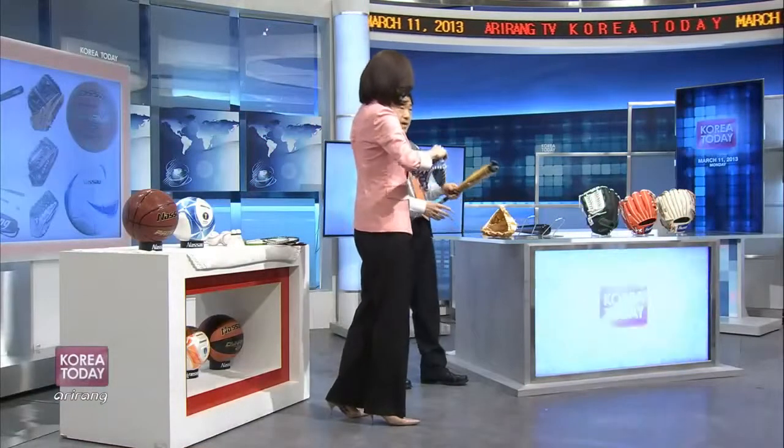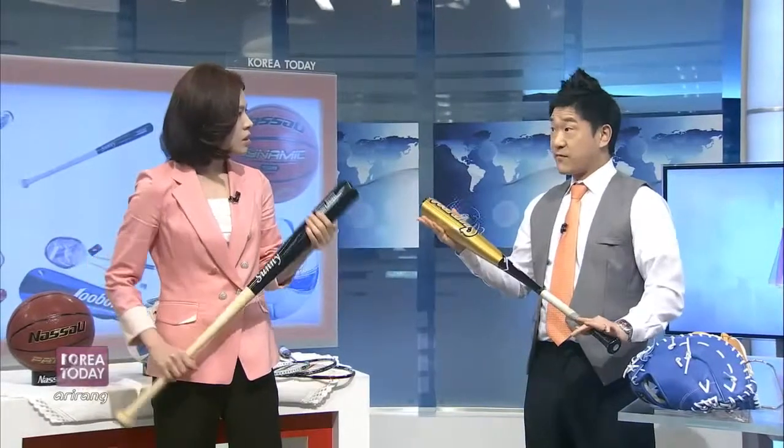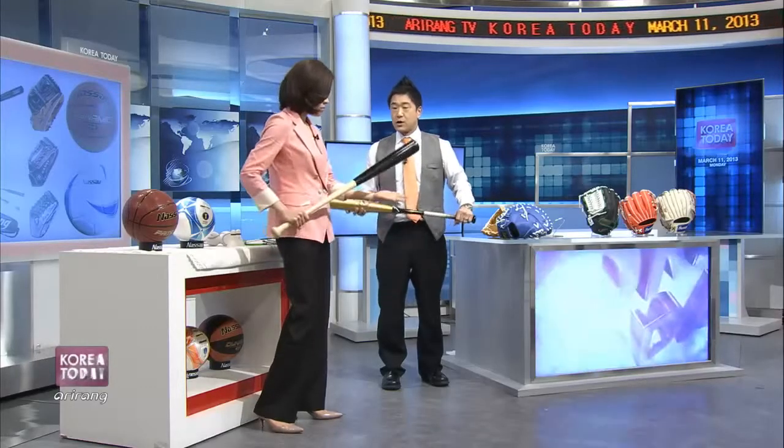And not only do they make gloves, but as you can see here, they also make bats as well, whether it be aluminum that you see in the rec leagues, as well as wood bats that the pros use. Aluminum bats are illegal when it comes to professional baseball, but they do have wooden bats for the pros, aluminum bats for the amateurs, and once again, the bats are very reasonably priced. If you're playing in a domestic league, you don't want to pay the big bucks for some of the imported goods coming into Korea, which are pretty highly taxed. Some of these domestic products are certainly a good option to use.